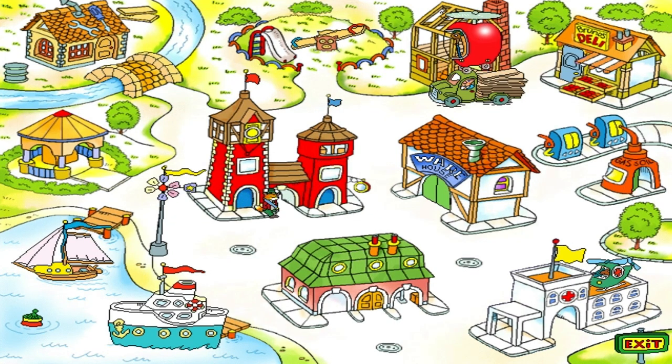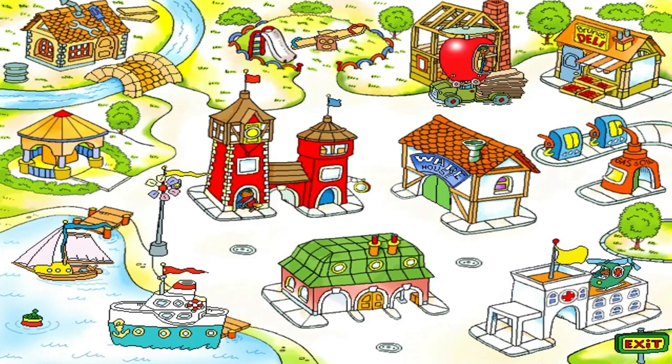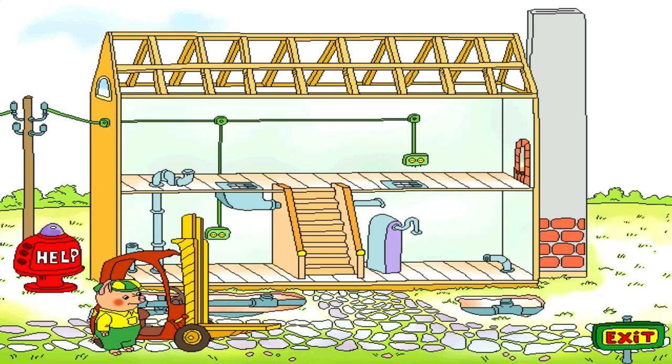How to play. Building the house. Stacking, tapping, lifting and moving. Building a fine house.